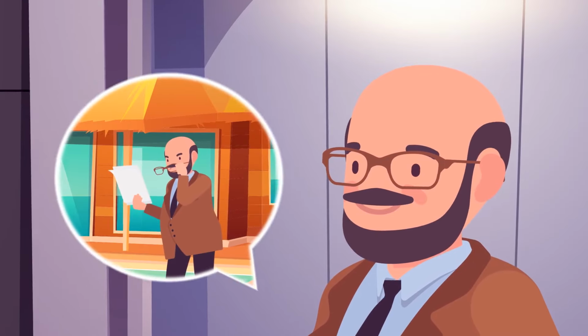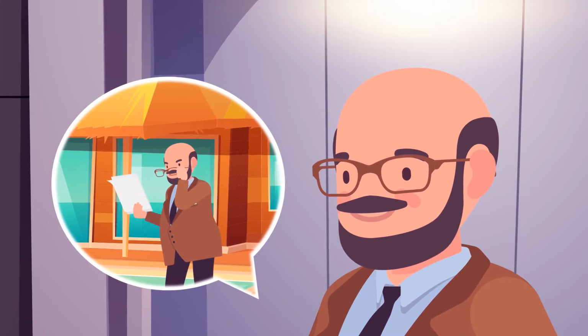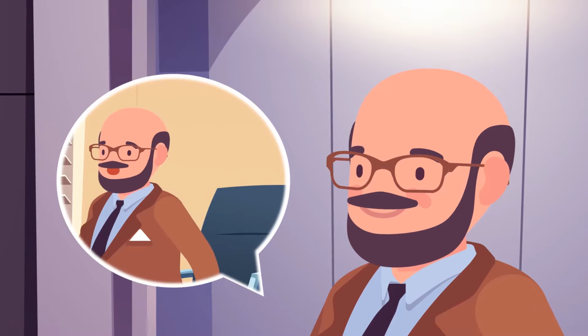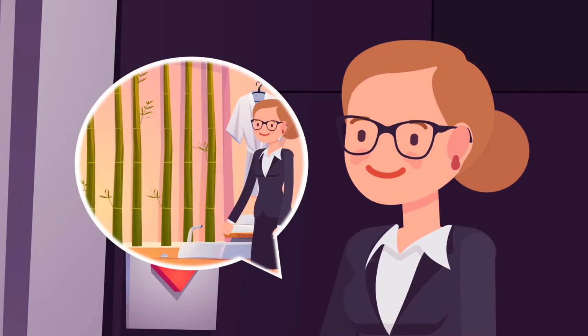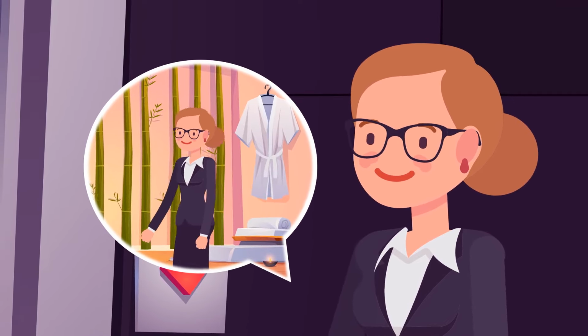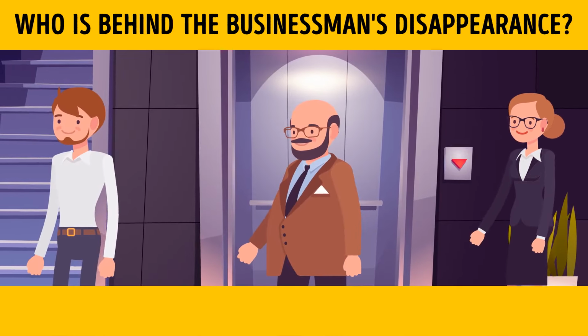The hotel owner said, "We agreed to meet with Mr. Wilson in a conference room, but I got lost while trying to find it. I finally came there, but Mr. Wilson never showed up." Mr. Wilson's wife, who accompanied him on his trip, said, "My husband was going to meet with the hotel owner. I'm not interested in business, so I went to the spa." Who is behind the businessman's disappearance?